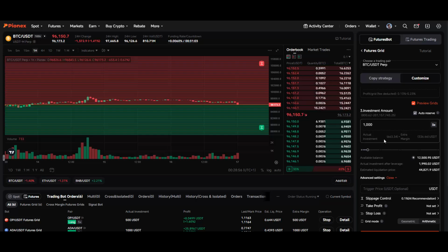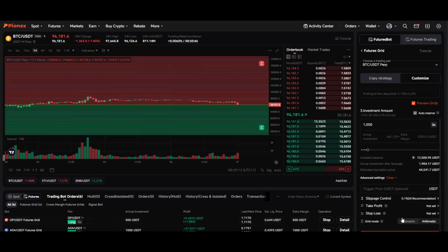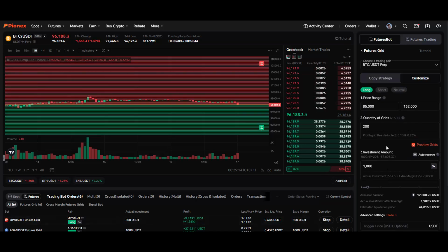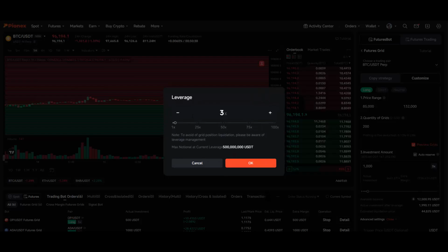All right, it shows you what your actual investment is and what the margin is to keep the liquidation price as low as possible. And you can see the estimated liquidation price in this case is 44,000. Then you can also set up your take profit, your stop loss, your grid mode, which could be geometric or arithmetic, so it's up to you. And that's basically how you get started with it.